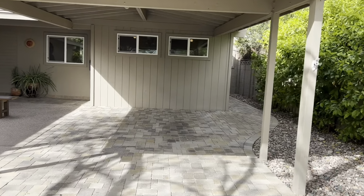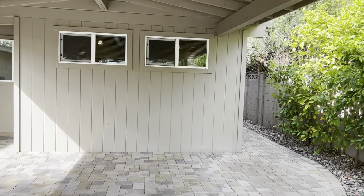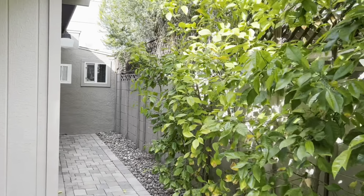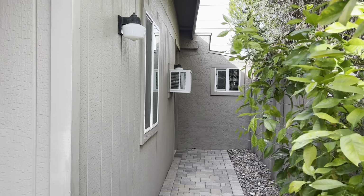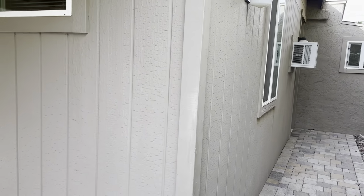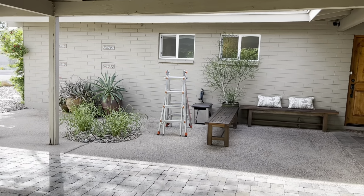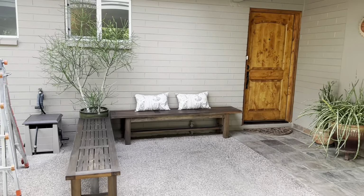We have this driveway. This area here used to be the garage, but they converted it to a room. Over here you can go in through the house. Back there, I want to change those sconces, take out that window AC unit. We have a really cute front area.